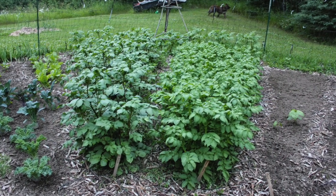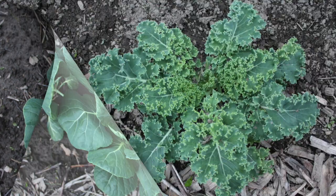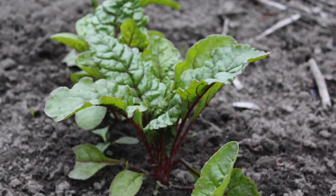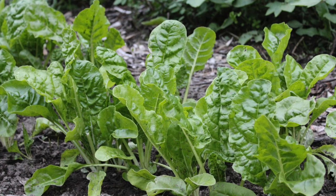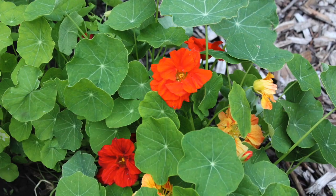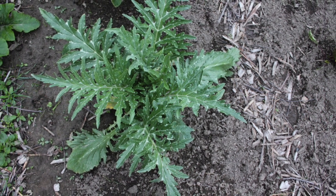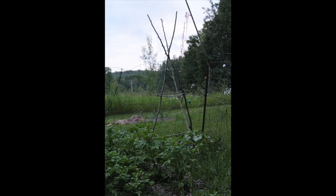And in these next shots, the plants are starting to grow and get a little bigger, so you'll see two kinds of potatoes, some cabbage, some kale, two types of Swiss chard, those nasturtiums in the middle getting bigger, and I also planted an artichoke. In the two back corners, I constructed this trellis made out of sticks, and the spaghetti squash grew up this structure.